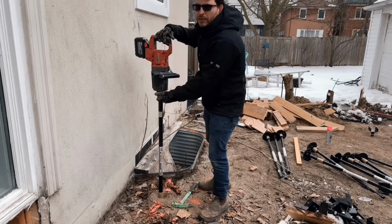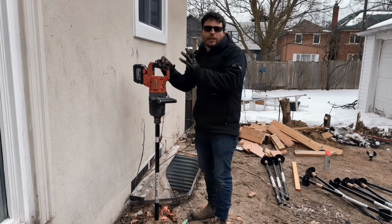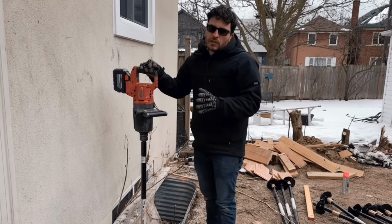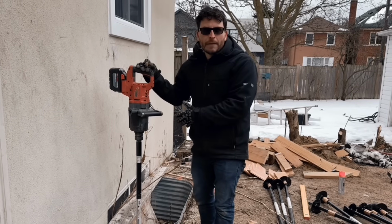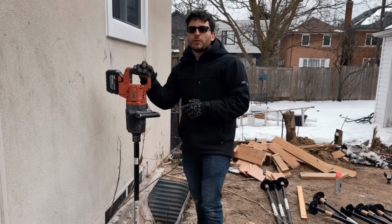Now we're putting piles this close to the house because we're putting a beam very close to the house so we can avoid having the ledger take the load. So one thing you'll notice when you get close to the house is the earth is much softer because it's been disturbed to build the basement. So you find you're going to have to go a lot deeper to get the amount of torque that you want to make sure that it's good.